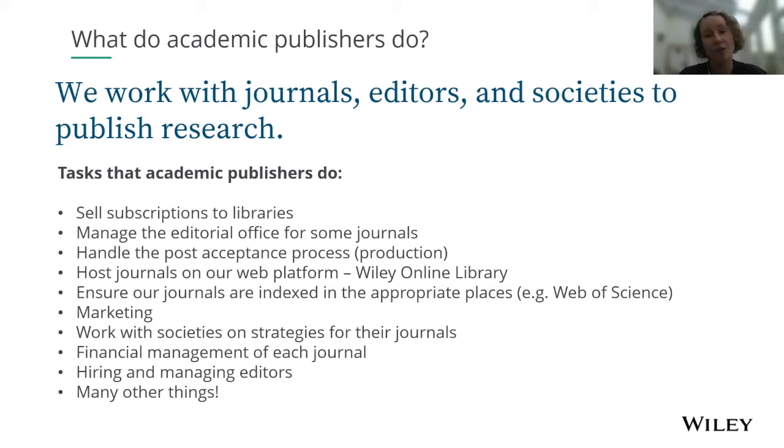We manage the editorial office for some journals, about half of the journals we publish. So the people that help you get through the peer review process, who help coordinate the reviews coming in and out, who do the checks on your submission, a lot of that will be people at Wiley. For all of our journals, we handle the post-acceptance process. So production, which I know can be a point of pain for authors. So sympathies if you found this tricky stage, but that tends to be people working at the publishers who do that stage. We host the journals on our web platform, which is the Wiley Online Library.